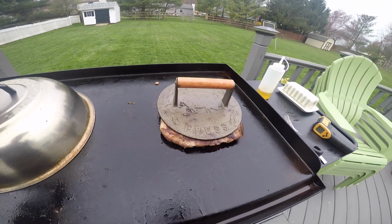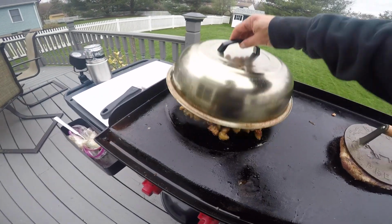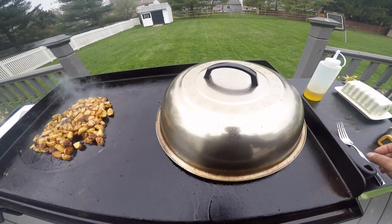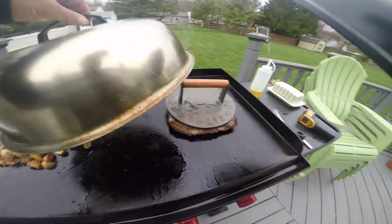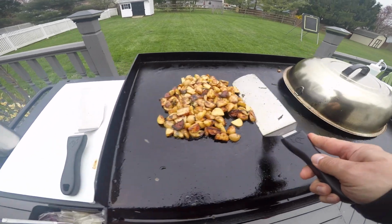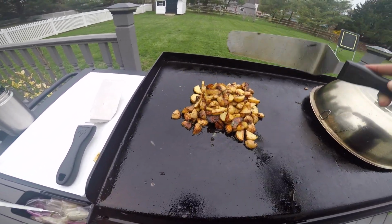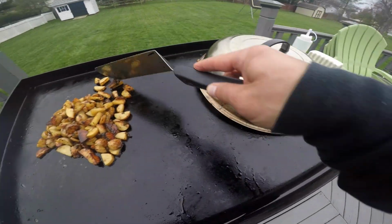I'm gonna go one step further and get this cooking. These potatoes are almost done. I'm just gonna tent that. Actually, we'll try this one. Nah, it doesn't work. We'll use this one. Again, I just use cheapy lids from Amazon. Nothing crazy. Dirt cheap, like $6.